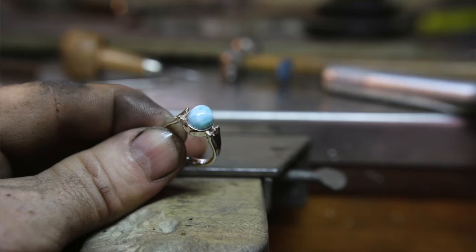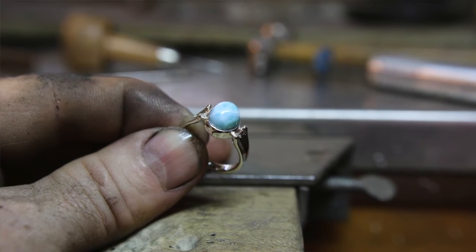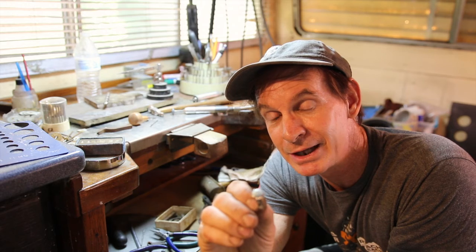And there you have it, the beautiful custom one-of-a-kind ring shank with the beautiful blue Caribbean Larimar stone from the Dominican Republic.